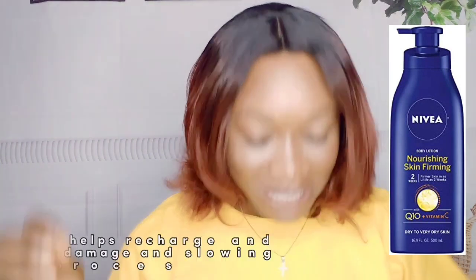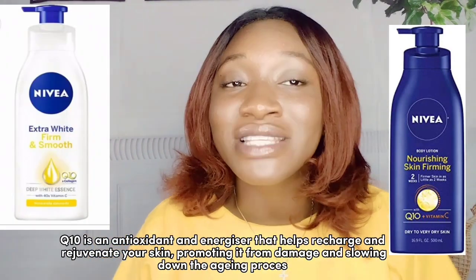Okay, so now this Nivea body lotion is a lightweight formula. The same thing with the Dr. Teal's body lotion, it doesn't leave any greasy residue on your skin. It actually helps to firm your skin. This Nivea Q10 has the one that is lightweight and the one that is also rich in texture. The one that is lightweight is for oilier skin, so if you have oily skin, you can use this particular one. But if you have a dry skin, this one is going to be good for you. It makes your skin soft and smooth.